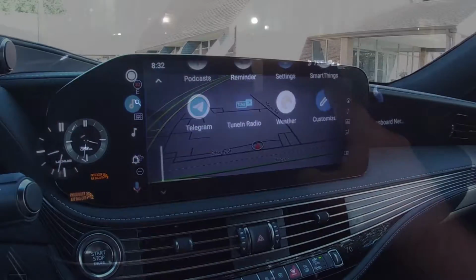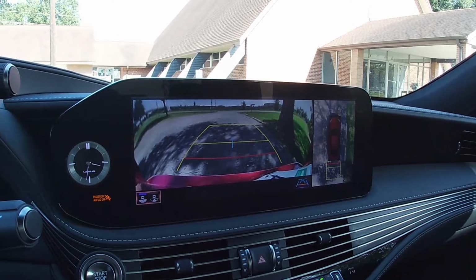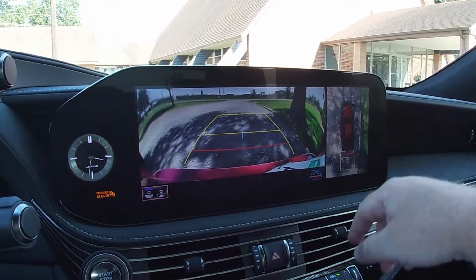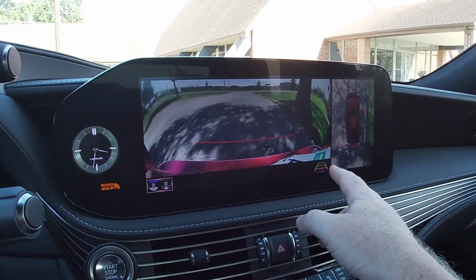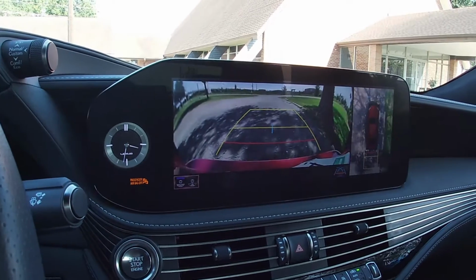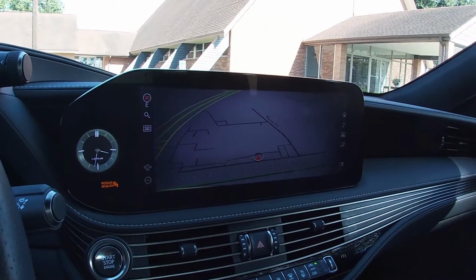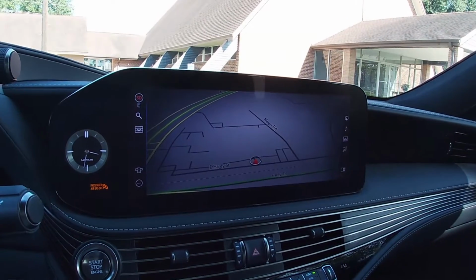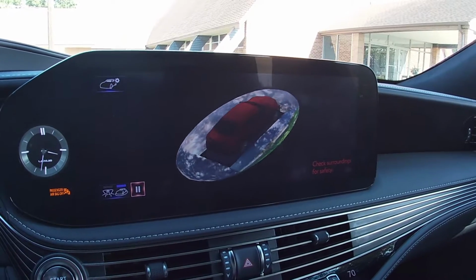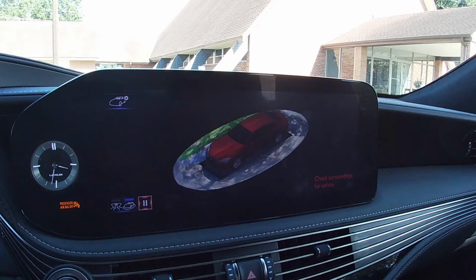Now, one thing I have been making some use of though is the 360 monitor, the panoramic view monitor as Lexus calls it. When you put it in reverse, you get a normal backup camera with the 360 split screen off to the side. You can adjust the guidance lines to your liking and so on, and even make the camera wider or more narrow focused, however you like it. But let's say you're just sitting still. You want to just see what's around you, right? You reach over just to the left-hand side of the wheel, push the button, and now you have a digital 360-degree view of your vehicle.